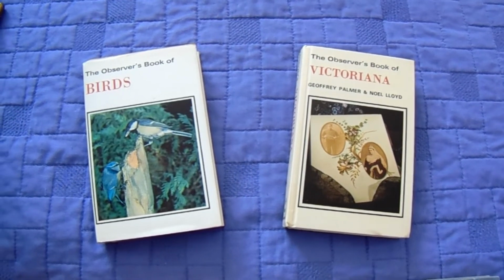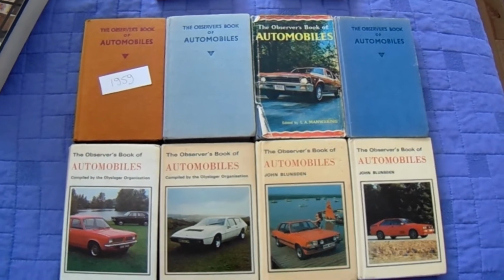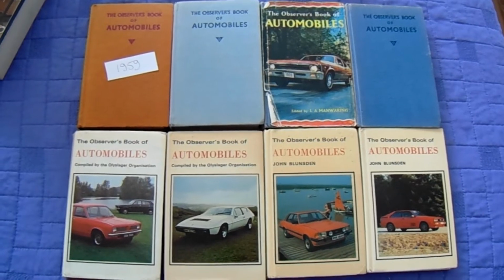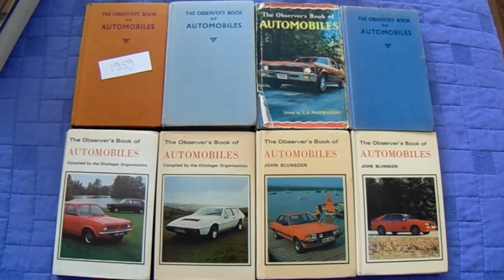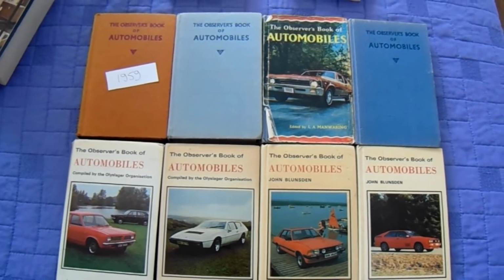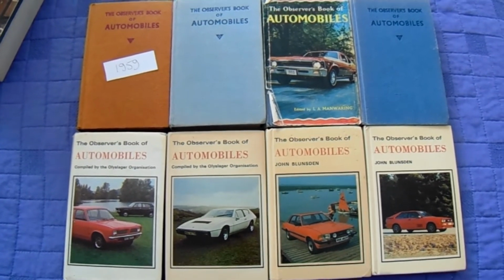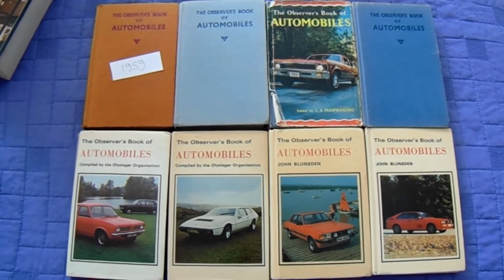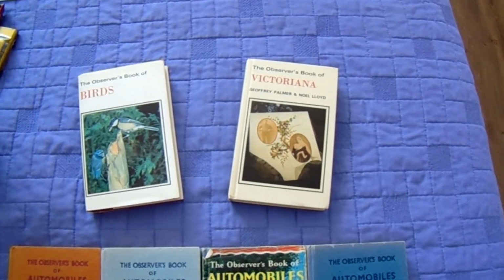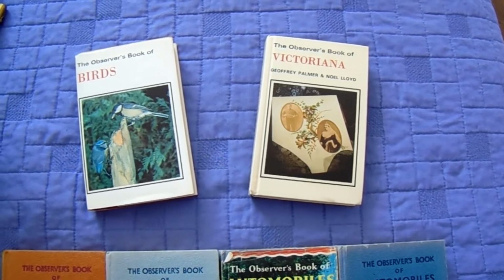One of the later ones is the Observer's Book of Victoriana. But for me, I like to collect the Observer's Book of Automobiles. This is number 21 in the series. The first one came out in 1955, but the oldest one I have is the 1959 one. Observer's books were published until about 1982, 1983, when the publisher Frederick Warne was taken over by Penguin, and then they kind of stopped. The later ones, like Victoriana, which came out in 1980, are quite rare because fewer of them were published.